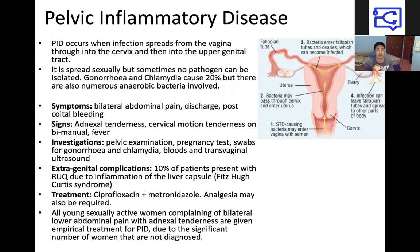You can then investigate by looking for common organisms such as chlamydia and gonorrhea, and doing some transvaginal ultrasound as well, which is what the other options were. It's quite uncommon, but some people have Fitz-Hugh-Curtis syndrome, where you get inflammation of the right upper quadrant. I've not seen that in real life either. Okay, that's basically what we want to cover today.